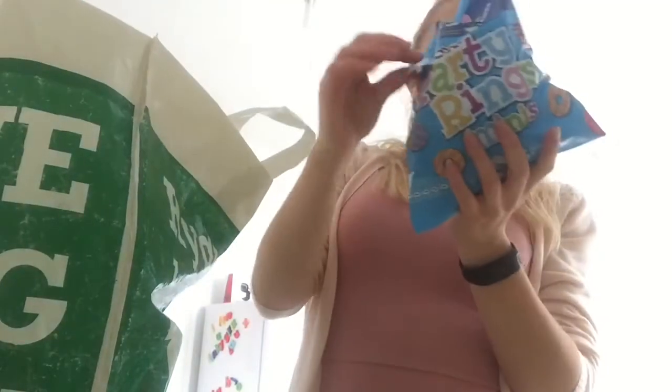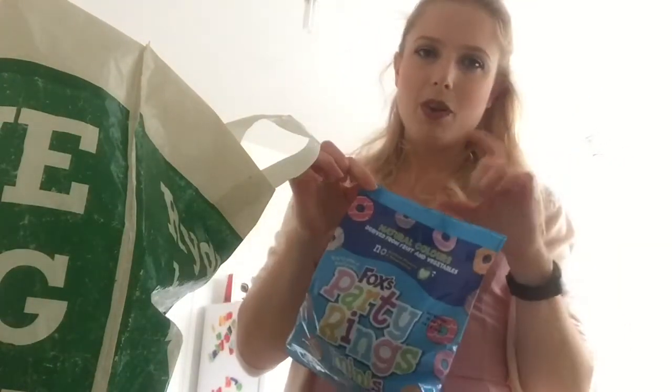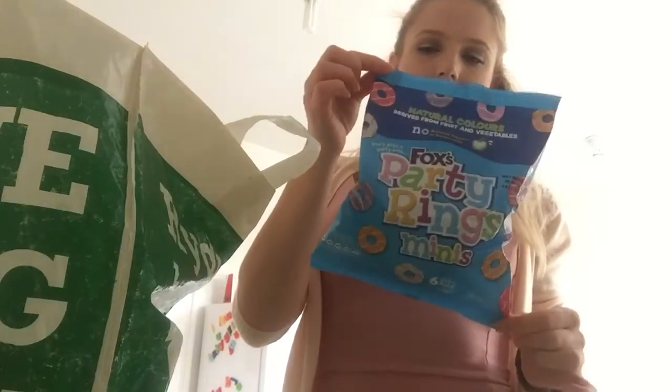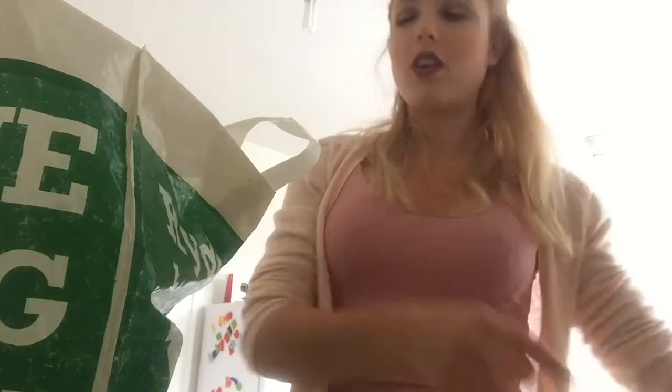So I got a multi-pack of party rings for Holly, because the big pack of party rings has gone back up to full price. This was £1 and I feel like it's a better way to portion them for her, so she doesn't end up eating like a whole packet in one day, me included. So they were £1.